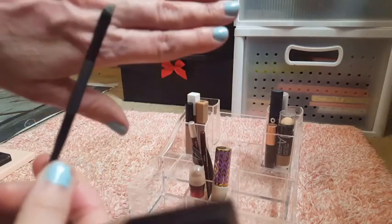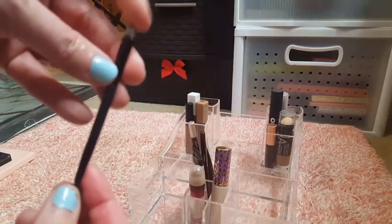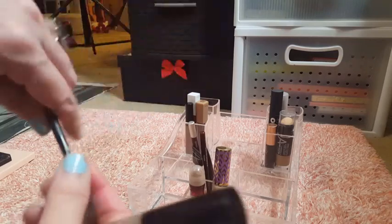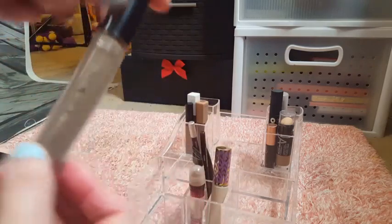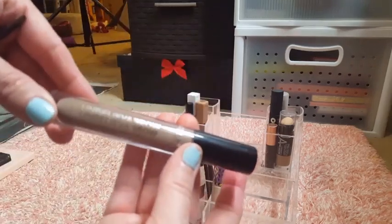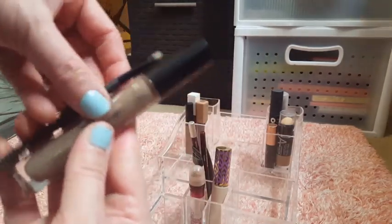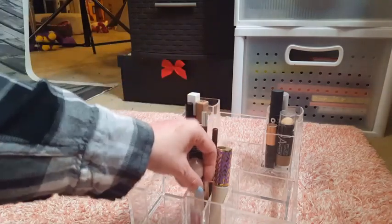It does have a brush with it, and this is what you use for the pomade part of it, and this is the spoolie. So it is a 3-step brow product if you want to keep your brows lasting as long as possible. This is a really, really good product to use. I did enjoy that.